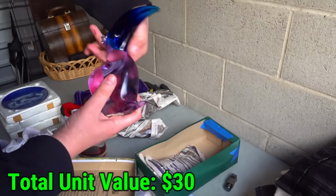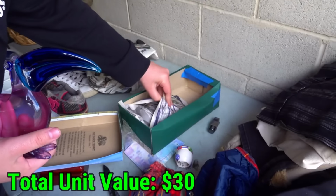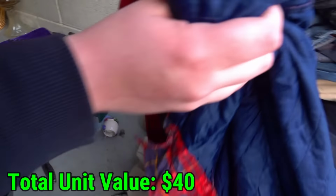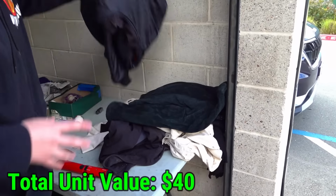Whoa. That looks cool. A little pelican, I think. I think so too. I think you're right. And then there's a lighter in here. It says N&D on it. There's that. Let's keep throwing clothes over here. There's got to be a table under there, if nothing else.